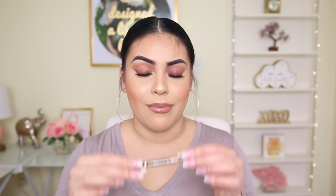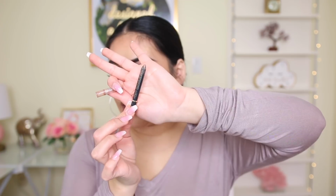and they are so creamy and pigmented. This is probably my favorite color. It's in the shade 114. I mean, you can tell that I love it. You can see how beat up it is, but I'm wearing it also today, and it's just a really nice nude color. It goes with a lot of different lip liners or liquid lipsticks, everything. It's just a great lip liner to have.